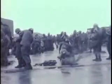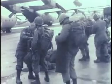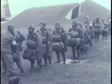Every available space at the airfield is utilized. Officers and men check over every detail of the massive operation in which 2,000 men will hit the silk. On 8 May, the word is go, and the combat-loaded troops line up to board the air armada.